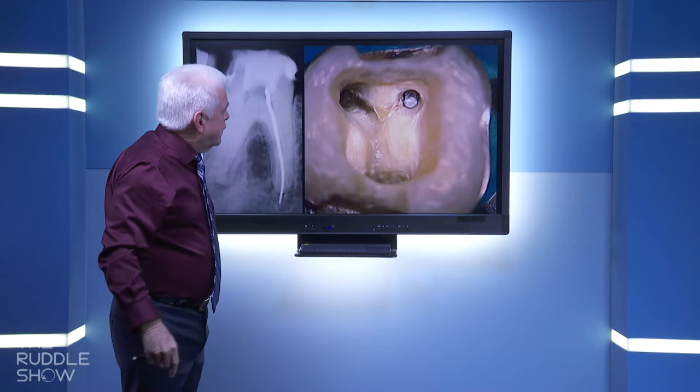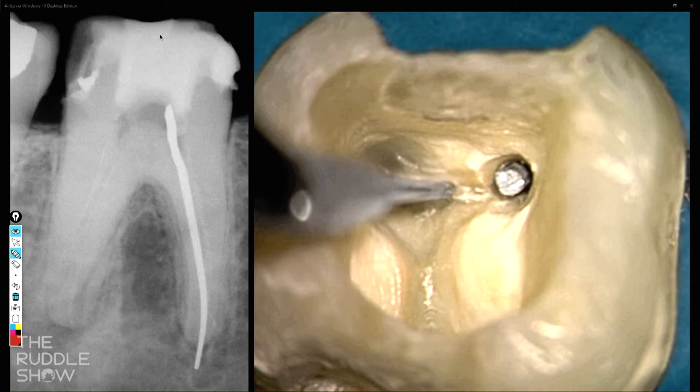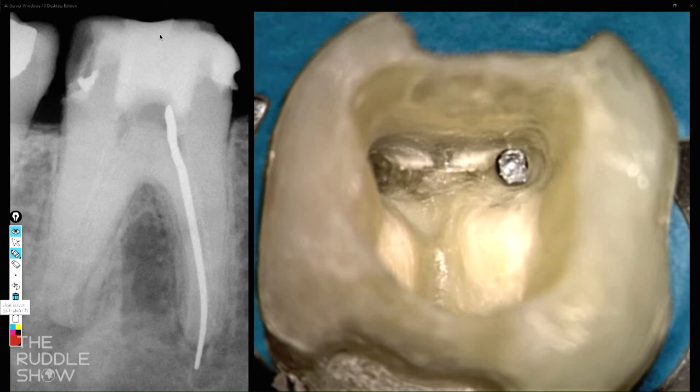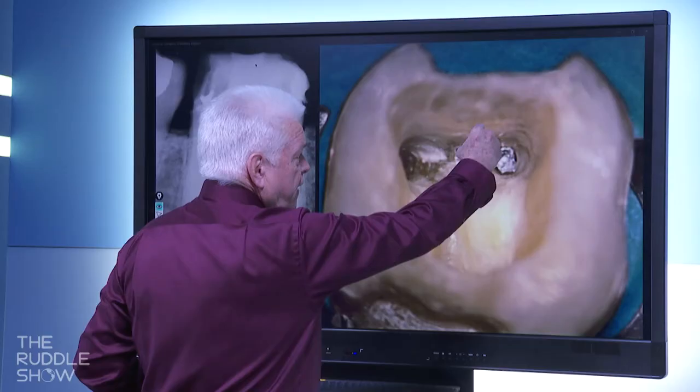So here we go. So we have the movie, but these are just some still grabs. So here's going back and forth, back and forth, back and forth, right up to that axial wall. And it's going to end up looking about like that. So now I have about 2 millimeters of silver point supra orifice level. I'm thrilled. I've also gone around a little bit carefully to expose it circumferentially.